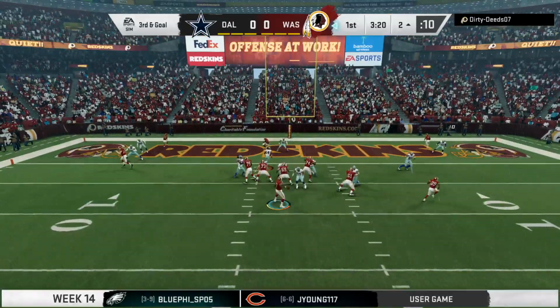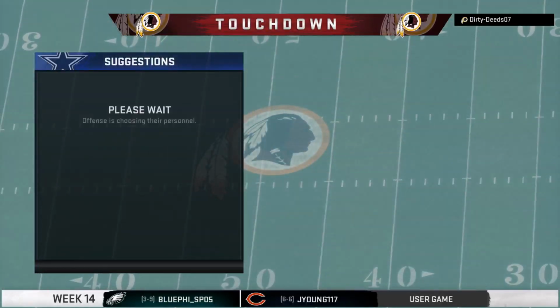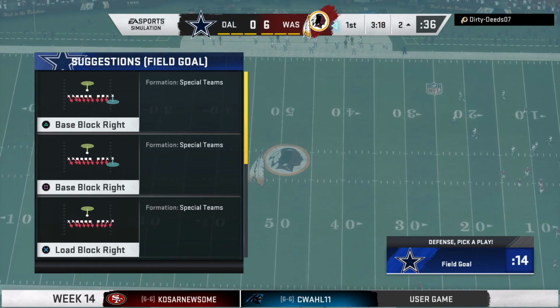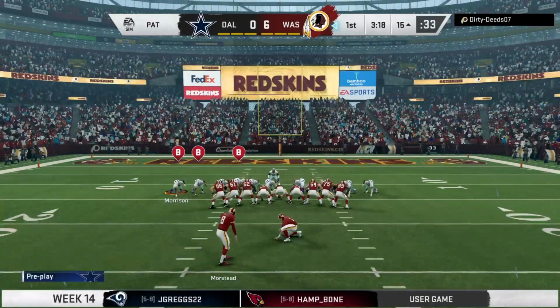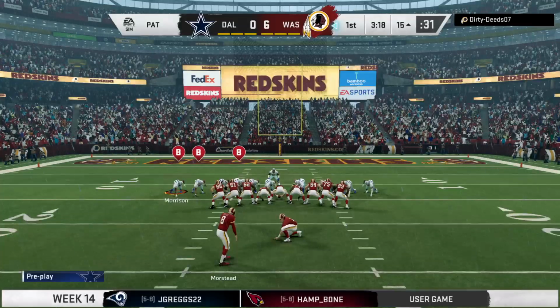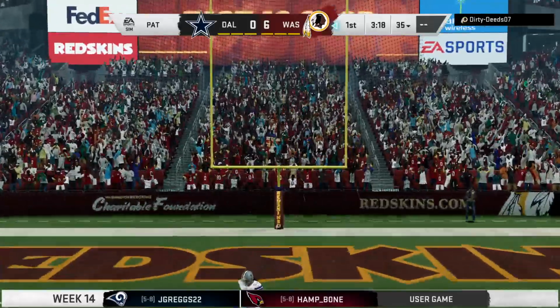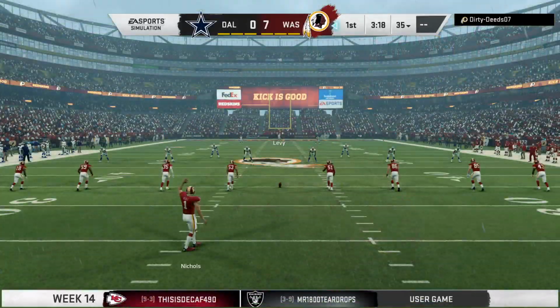On 3rd and goal, Haskins. And that is caught. Touchdown, Washington. Paul Richardson, his 3rd touchdown now on the year, as his guys are able to strike first here in this opening quarter. Footing always a concern, but the extra point's up and good. And that makes the score 7-0.